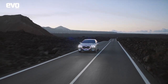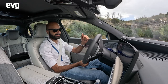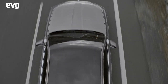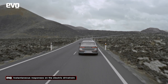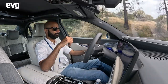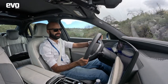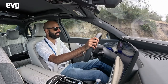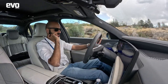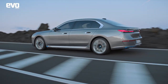Performance? Well, performance is generous. What really stands out on the i7 is the instantaneous responses. So you get on the gas and it's instant. The responses are instant. There's no picking up of the revs, waiting for the turbos to spool, nothing of the sort. It just goes. And the acceleration is quick. The V8 to 100 is a little quicker. This takes 4.7 seconds. The V8 takes 4.3 seconds or 4.4 seconds. So to 100, it may be a little slower, but instantly off the line, this certainly feels quicker.